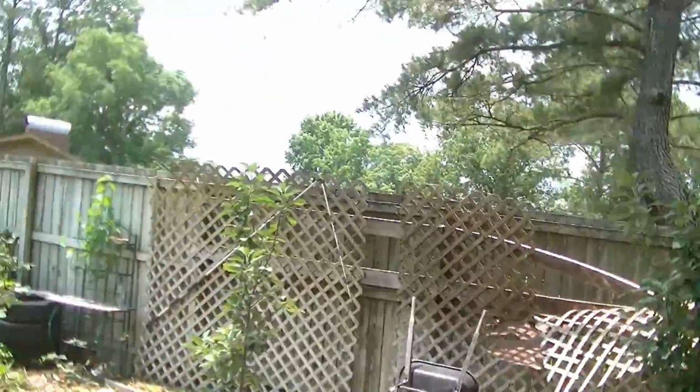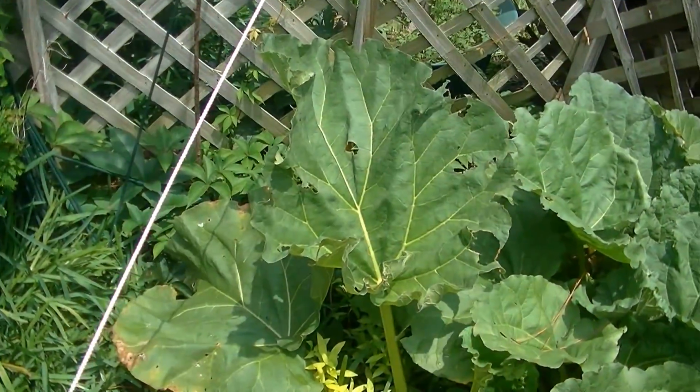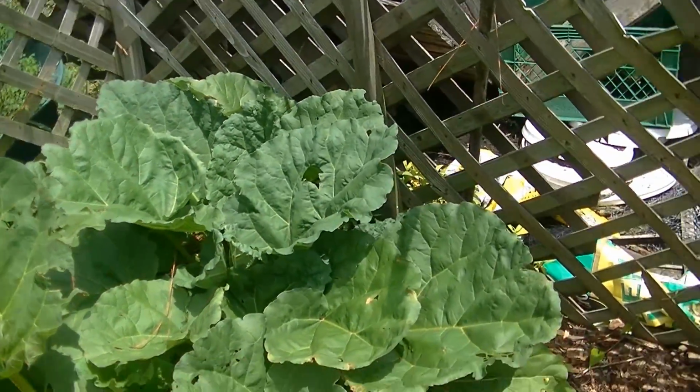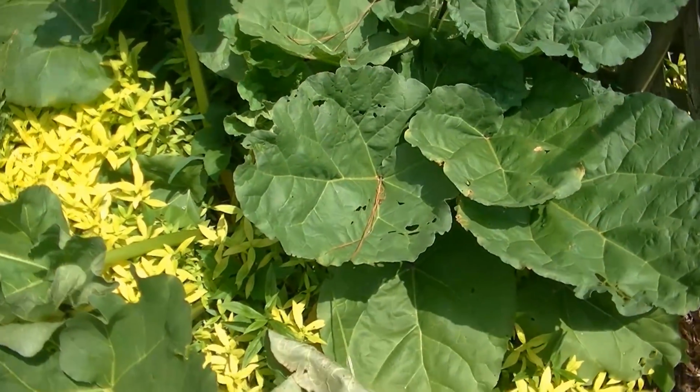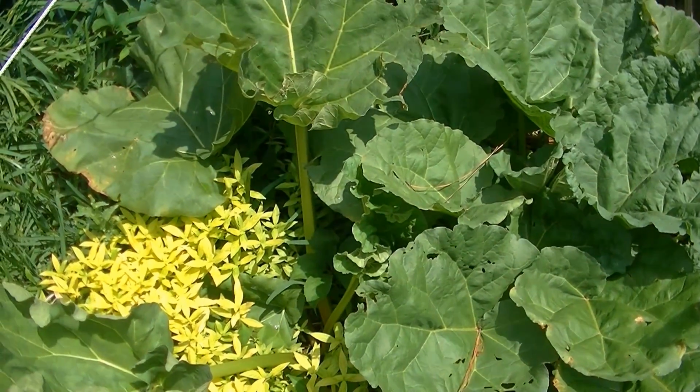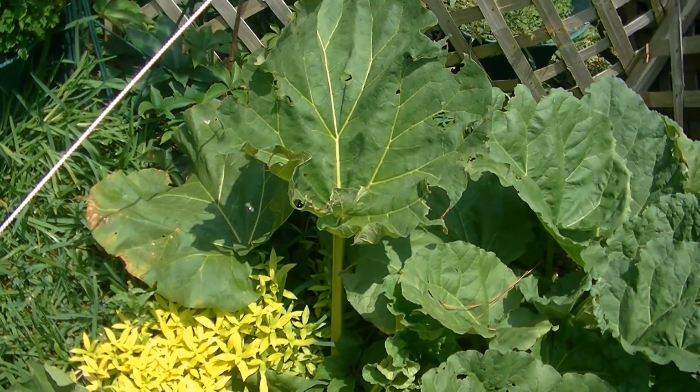And then we'll go inside the garden. And I'm going to be rolling in rhubarb here pretty soon, so I'm excited about that. This is falling over.